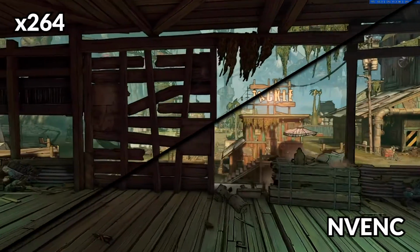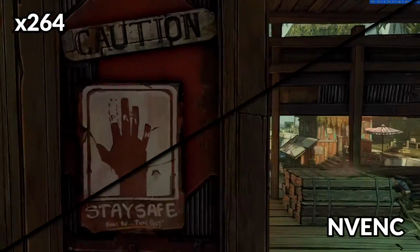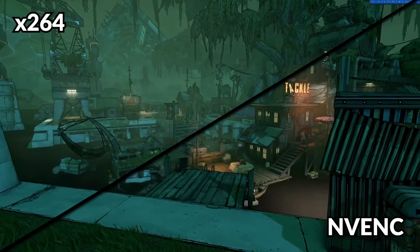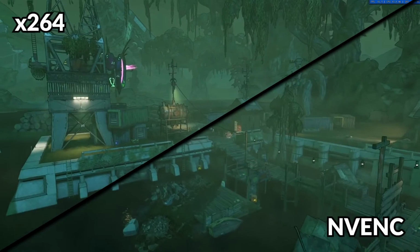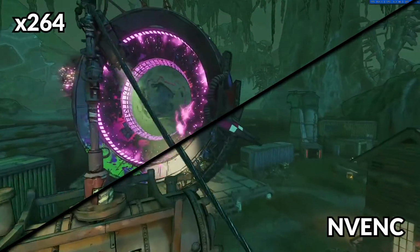If I was going to be extremely nitpicky here, we could zoom in and see that NVENC is slightly sharper in text than some of the signs, but I think it's completely negligible in gameplay. The background detail overall felt very equal between the codecs, and moving between scenes that are in light and dark actually felt really equal across the entire frame. I would say for a game like Borderlands, I really didn't see much of a difference.